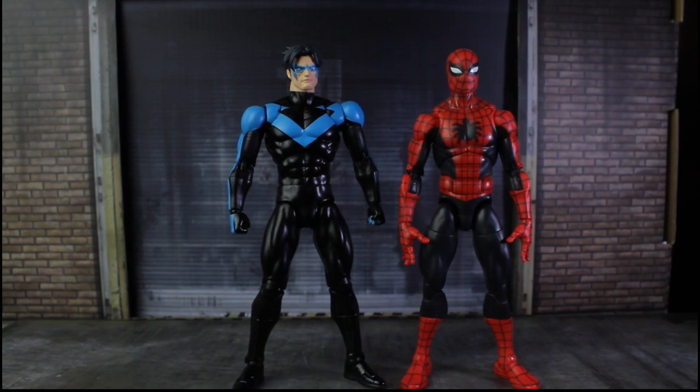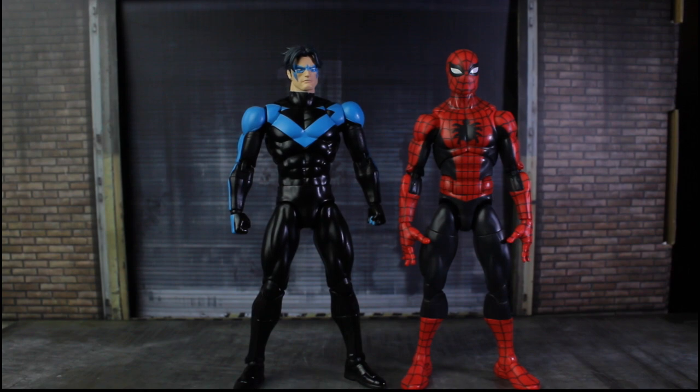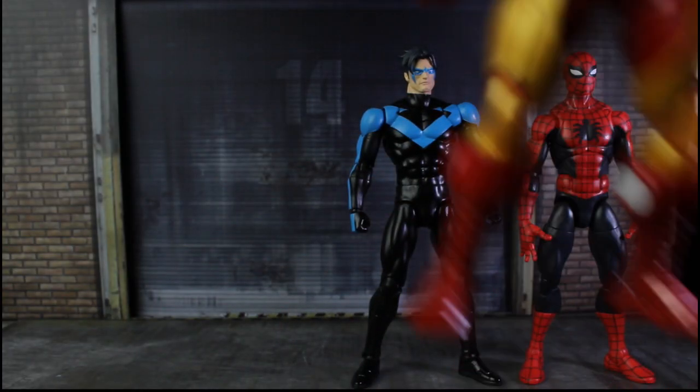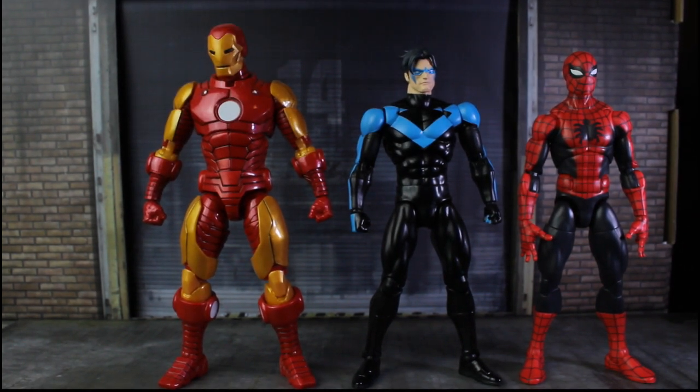So I would say his height, considering Dick Grayson in the comics is canonically, I did not say that word right, 6 foot flat. This looks about right. I mean, Spider-Man's like 5'10", but yeah, this is good. This is a good size, I would say, for Nightwing. Let's get them all together.